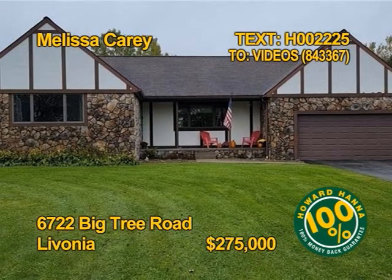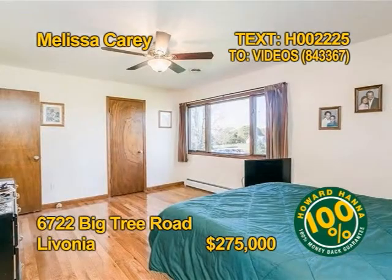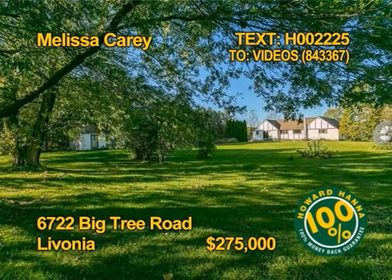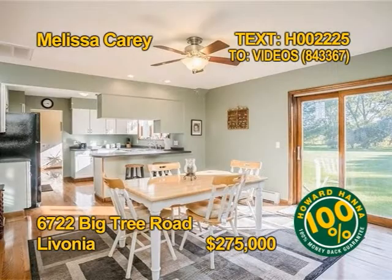Yes, you can own this amazing, well-built home that's move-in ready. Three bedrooms, 2.5 baths, 1,800 square feet of family space on a park-like over 1 1/3 acre lot. All appliances are included in this bright kitchen. Other updates include windows, furnace, and water heater. Get all the details from Melissa Carey.